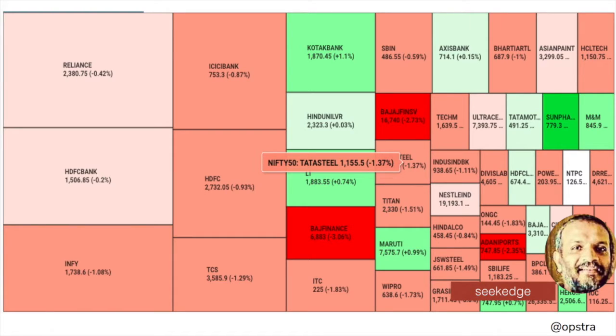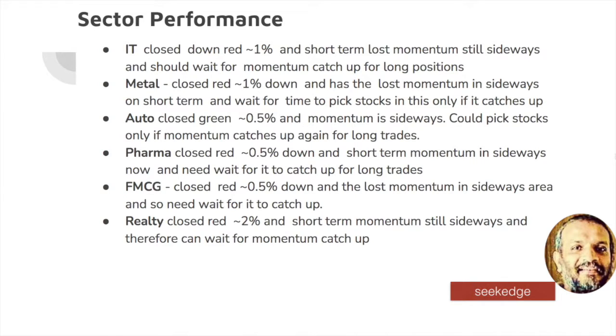All big weights in the Nifty 50 are red, except two of them, LIC and LNT. So that's a red day. IT is down 1%, metal is down 1%, auto is 0.5% up, probably the only sector that's up. Energy is down 0.5%, and realty is down 2%.